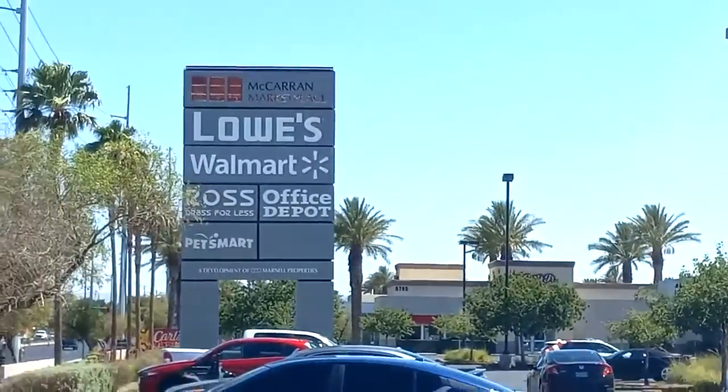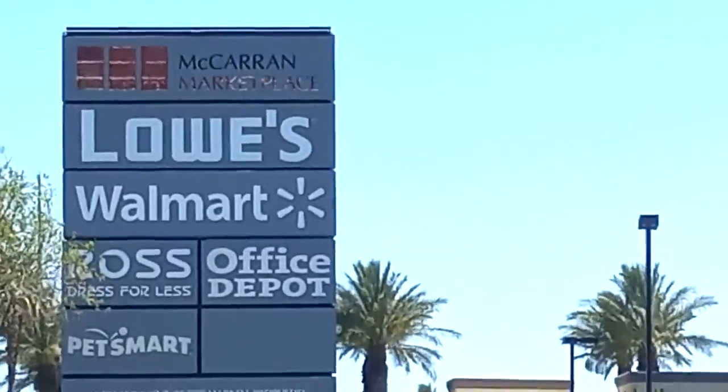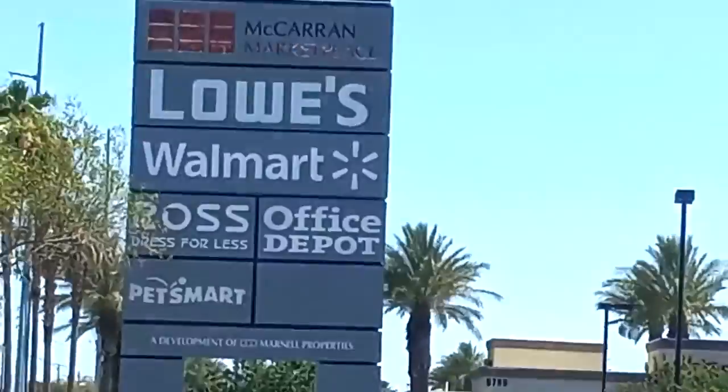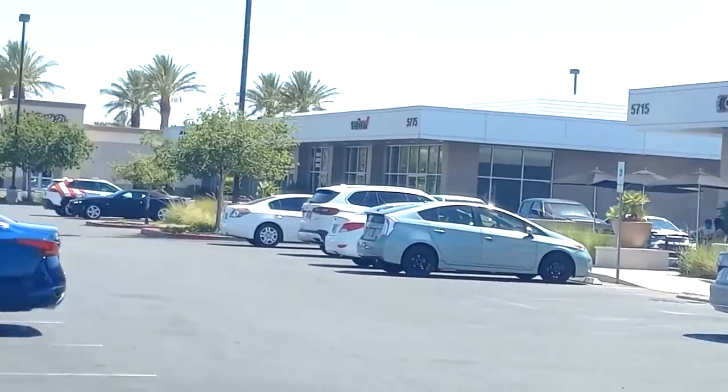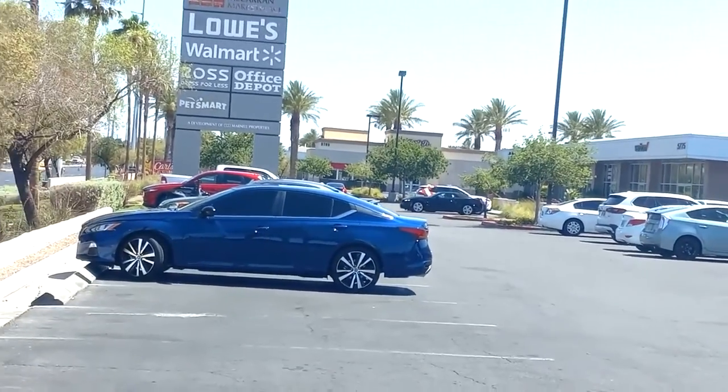All right, so we're still in the McCarran Marketplace. You see we got Lowe's, Walmart, Ross, Dress for Less, Office Depot, PetSmart, Chipotle. That's all here. Great little place right near the residential zone. All right, let's go check some more stuff out.